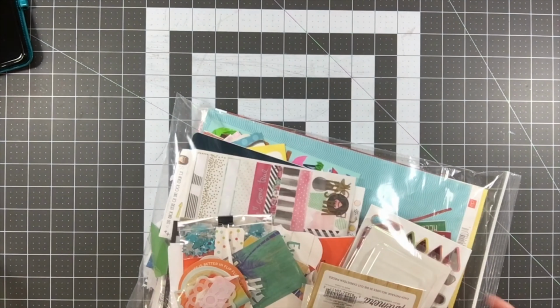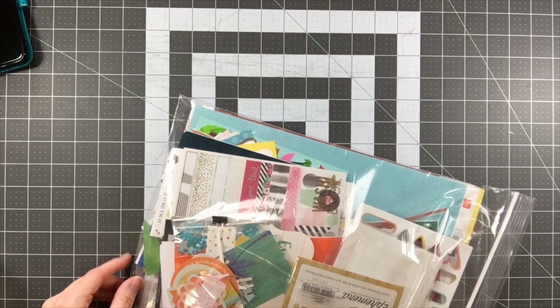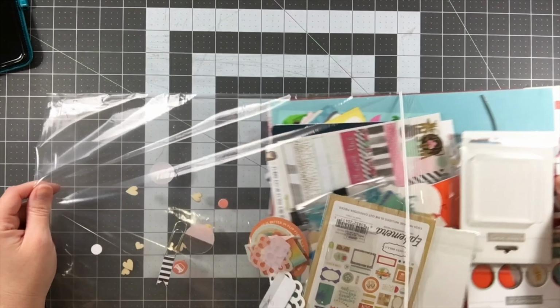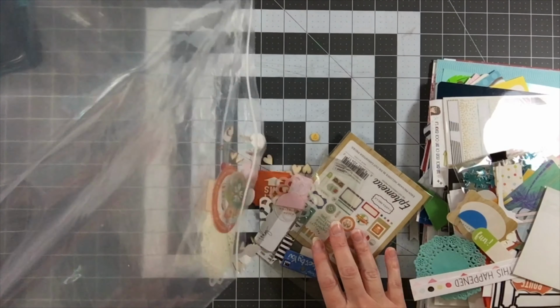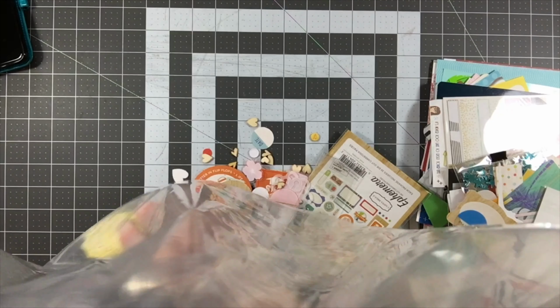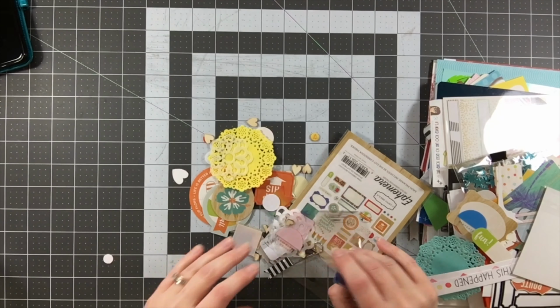So let's just see what's in here. This is what I'll probably be working with, hopefully for a couple layouts. If I can't do anything else with it, it looks like it's pretty themed. I can't even remember what I used this for, but there's just so much in here. If it's themed, I'll see what I have. I have a ton of pictures to scrapbook. I always do. It doesn't even matter what they are. I just have a ton. So we're going to see what's in here.